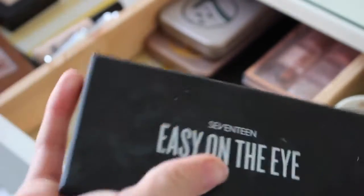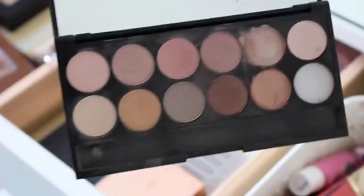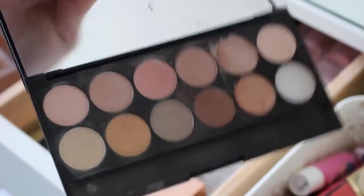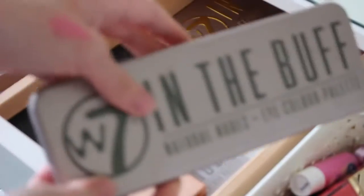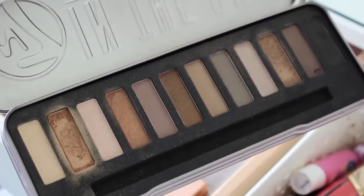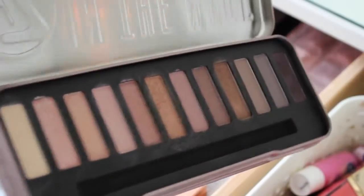So I have the Sleek Oh So Special palette and the Sleek Storm palette, and then I have the Eyes on the Eye Birthday Suit palette. There are some really nice shades in it, shades that are very me. I literally wear these shades every day. Towards the back I have the W7 In The Buff palette, which I really like. I love the packaging on these, and they are basically a dupe for the Naked palettes. In the Nude palette, which has some slightly more pinky tone shades.